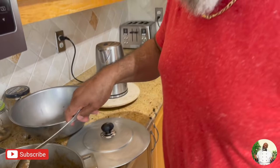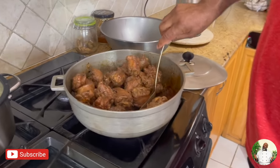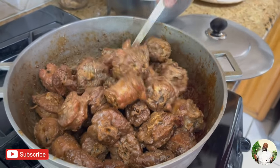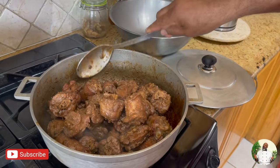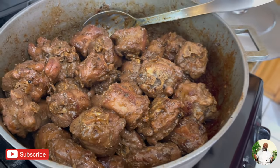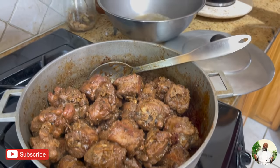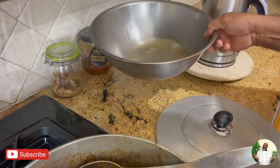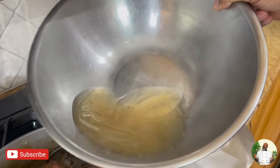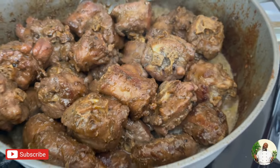I'm back. Thank God. Okay. It's getting brown and nice, dried out now. All that liquid is gone. So what I'm going to do, I'm going to add some water to it. Not much, because I want it brown a little more. Okay. So I have some hot water here. And the seasoning from this bowl that I have this turkey neck in, I'm going to just pour it in. There you go.